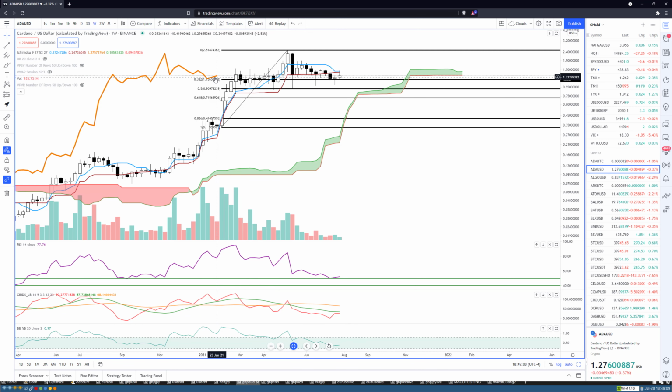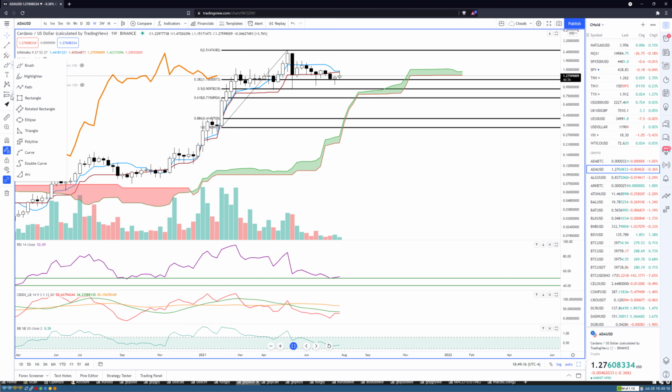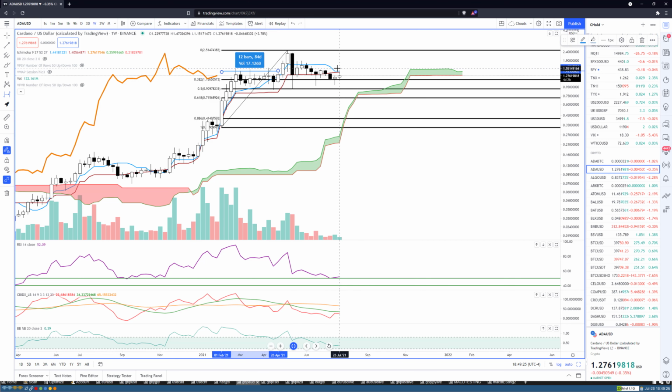And then if you're looking at the lagging span, it could stay sideways like this for a long time, for weeks. Let's just add next week into that mix, 12 weeks of sideways movement. If we project forward to where that's at, that's the week of October 25th, 2021.